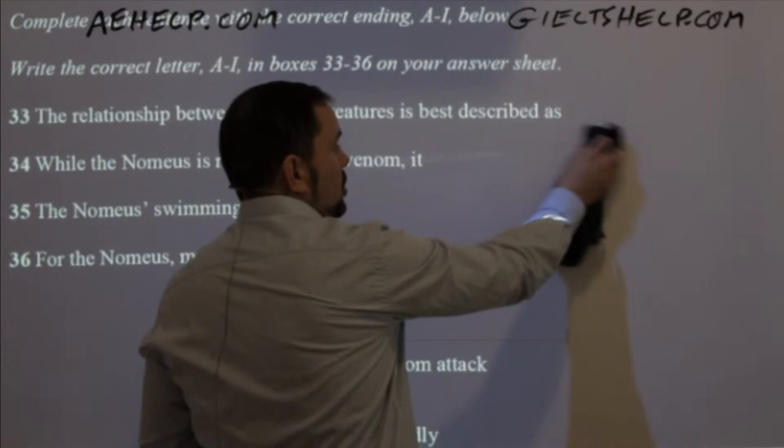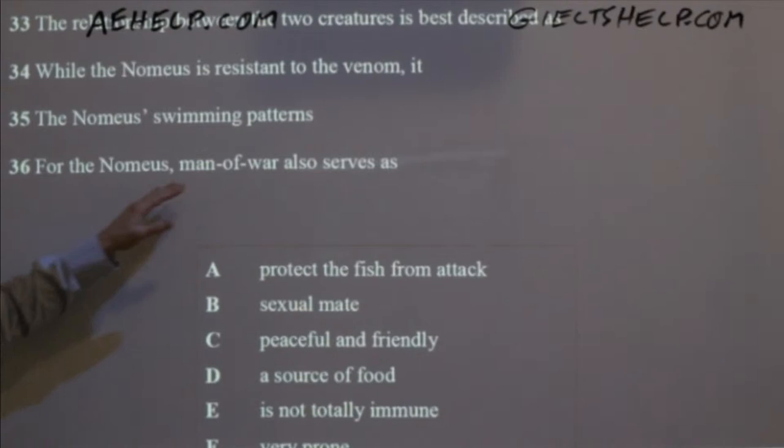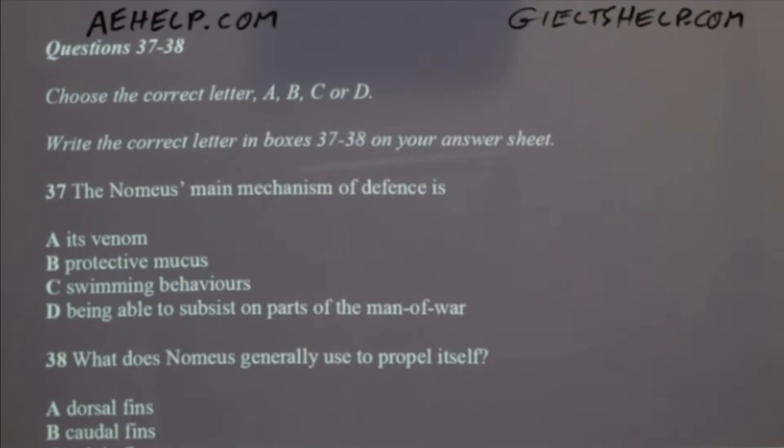All right, so the Nomius's swimming patterns, something. For the Nomius, man of war also serves as. Okay, good. So here we have some multiple choice for 37 and 38. For multiple choice, what information is in the passage? Just the question. The answers, three of the four, are definitely not, because you only have one of four. Okay, so here we go.